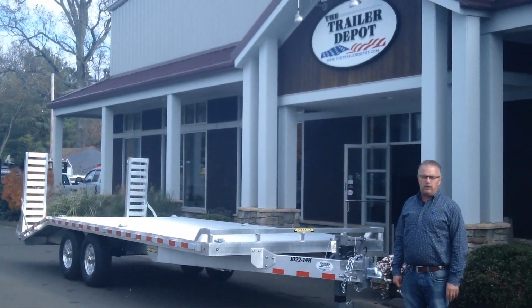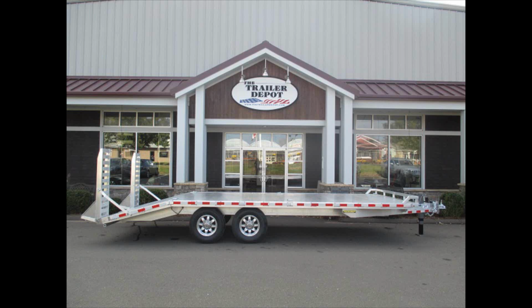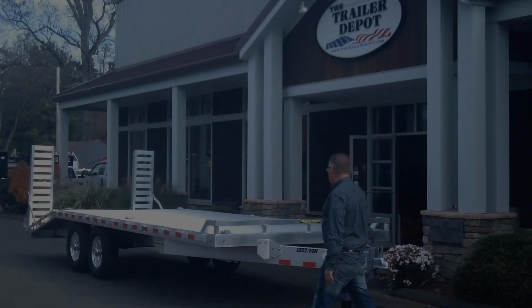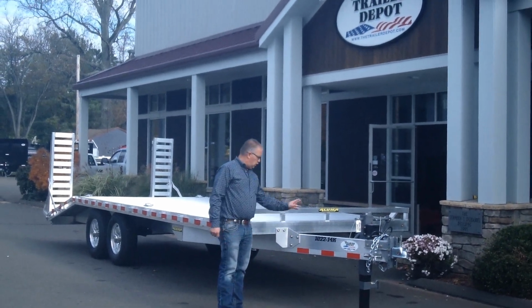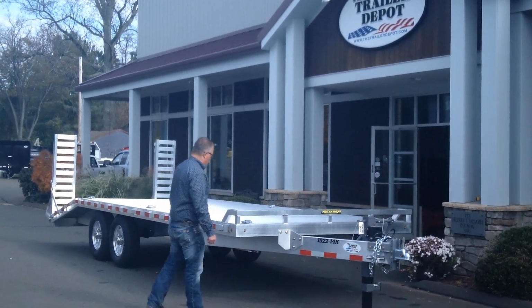Today we're doing a video on a heavy duty all aluminum trailer. This is a Deckover model. This is an Aluma. It's a 14,000 GVW, 22 feet long. So very heavy duty. You see the thickness of the frame here.